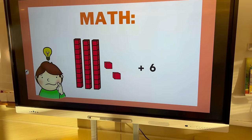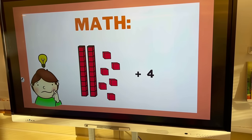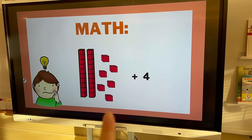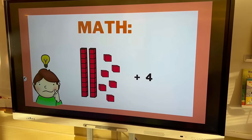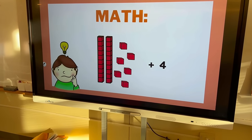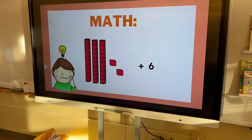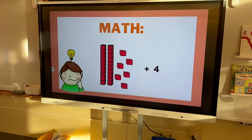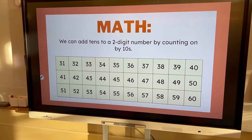Then we have a couple more of these. So we have 32 plus 6 and 26 plus 4. This one is like an extension one. I just like a challenge one because obviously the 6 and the 4 is going to make a new 10. The other two are ones that we reviewed yesterday. And this is a challenge one for some of my higher learners just to talk about what's going to happen down the road.